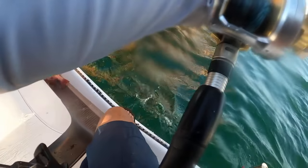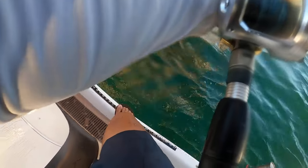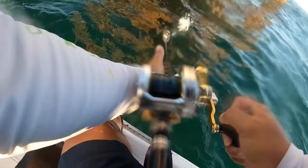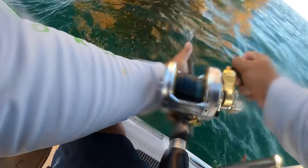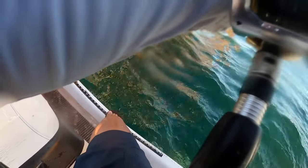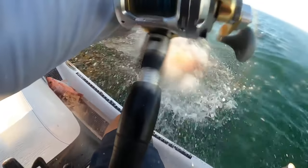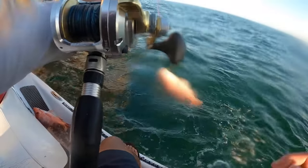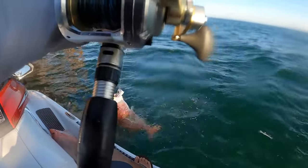Hopefully it doesn't go into the rig. I'll lose him if he goes in the rig. Yep, I got him, I see him. Nice. Jumbo number two. Very nice. That's big. Bigger than the other one. At least 20 pounds. Wow. Look at that snapper.